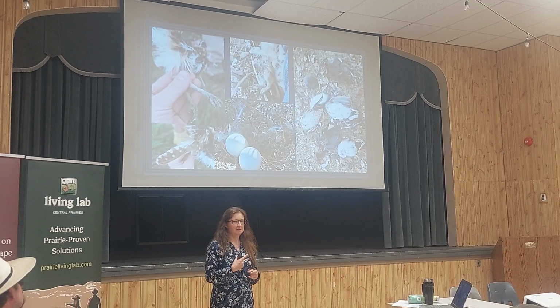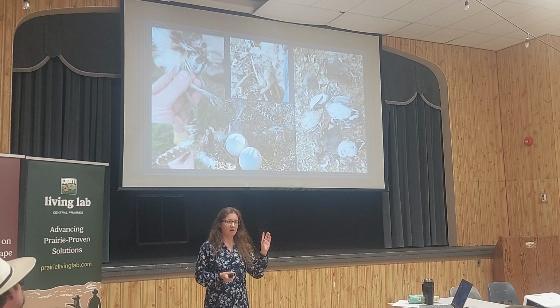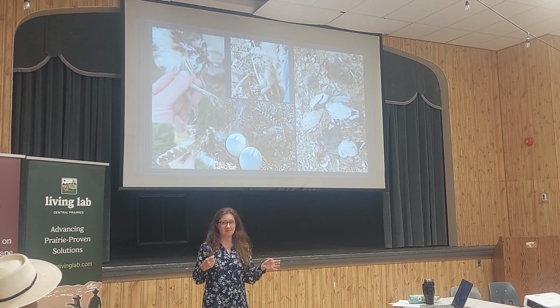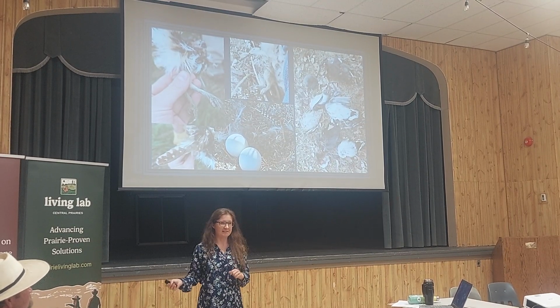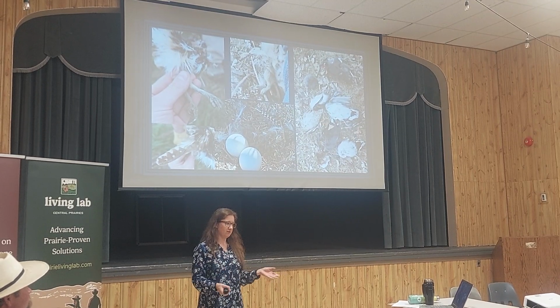I was actively finding great horned owls with burrowing owls in their nest. They were taking adults as they were foraging for their young. I also found sharp-tailed grouse. So that is a pretty large bird. They were taking out grouse and actively bringing them back to the nest. So these are large birds capable of taking out other large birds.